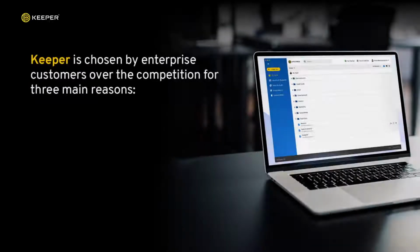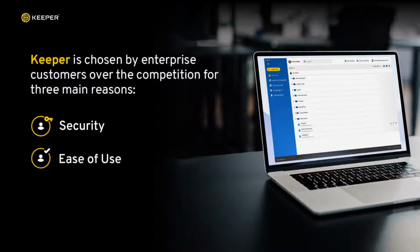This is where Keeper comes in. Our solution is chosen by enterprise customers over the competition for three main reasons. 1. Security. We're the most secure product with zero knowledge, zero trust architecture. 2. Ease of use. With over 15 million users worldwide, we have a solution which is loved by users and can be easily deployed. 3. Ease of deployment. We have the strongest solution and the experience to implement in any environment with a high adoption among employees.